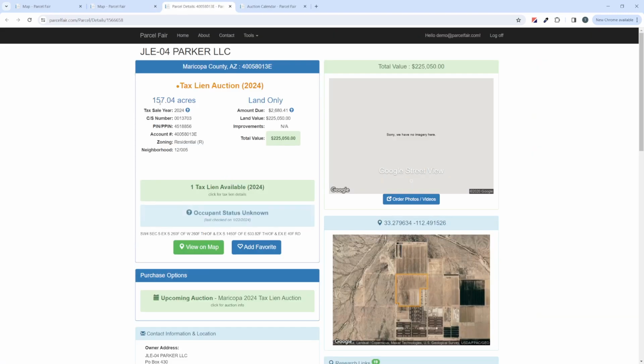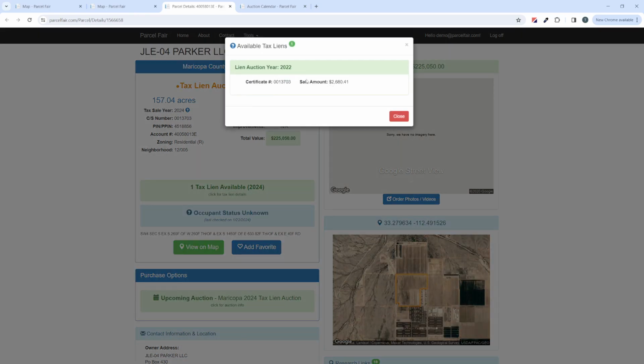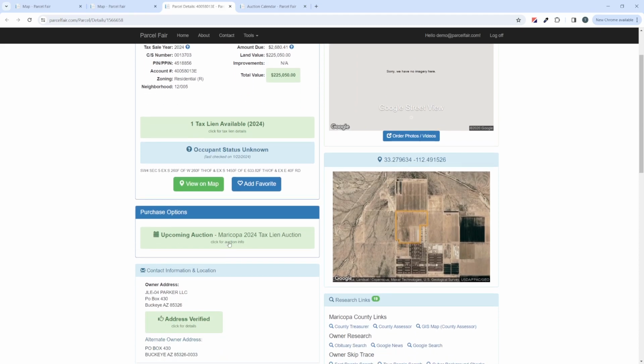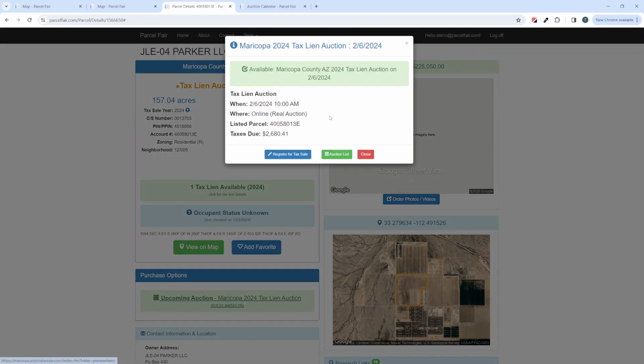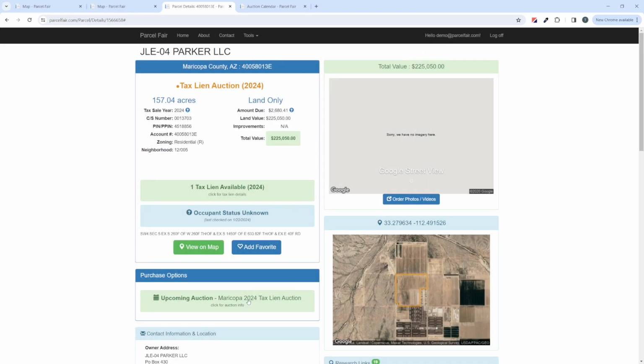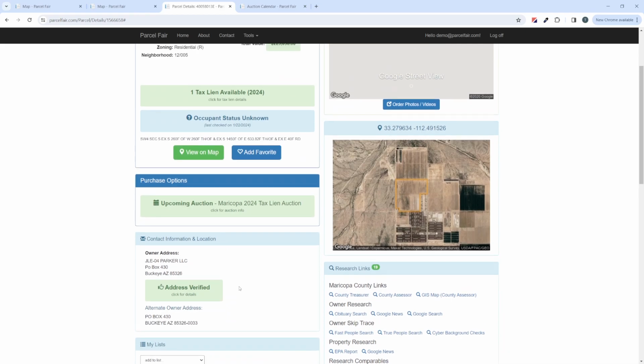This is 157 acres. We also don't have a Google picture on this one. I promise I did not do that on purpose. But Google coverage in Arizona must be a bit spotty. This is remote. But the tax lien amount due is $2,680. You can also see that here in the lien available. Basically, we would do the same steps if we want to buy it. We click on the purchase option, go to register for the tax sale, and we could place bids on this property. And that's pretty much what you would do there.